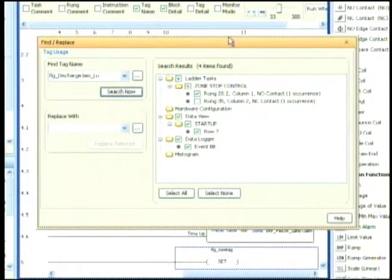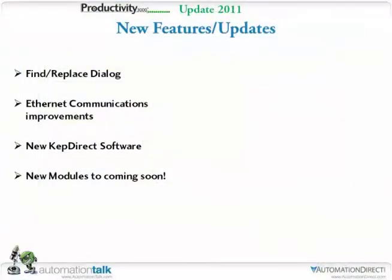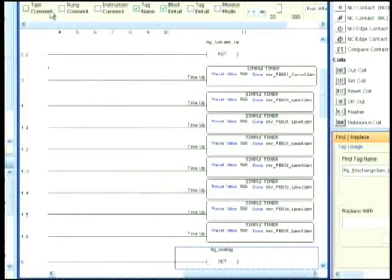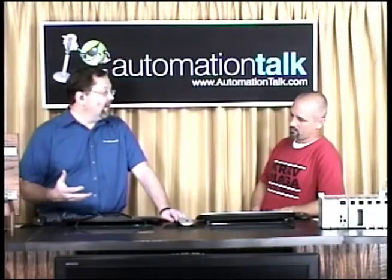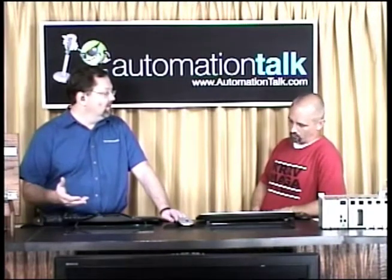Okay. Let's talk about the next item on the slide, the Ethernet communications improvements. Can you give a little bit? My vocabulary on this one isn't too good. Okay. Well, a lot of the improvements are reliability improvements. Obviously, that's a continual thing with us. We're always improving the reliability of stuff, so as customers report stuff, obviously we fix it, because we like hearing from the customers, the good with the bad.